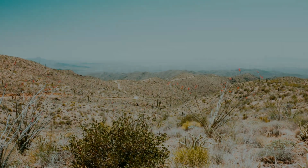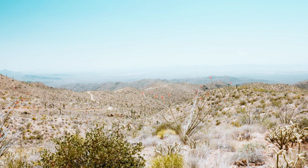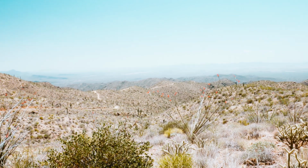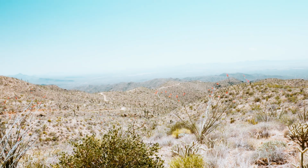We are almost to the top of Harquahala. Damn it! I can't remember. Harquahala. Whatever, it's a lost cause for me.